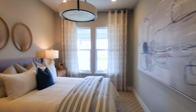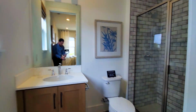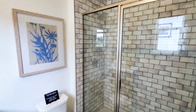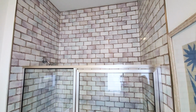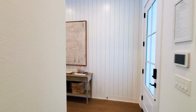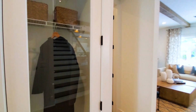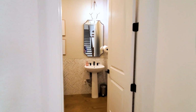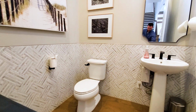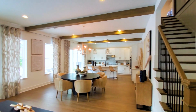we have guest bedroom number one with its own ensuite. Coat closet with the half bath here. And you have this nice open living room, dining, kitchen area.